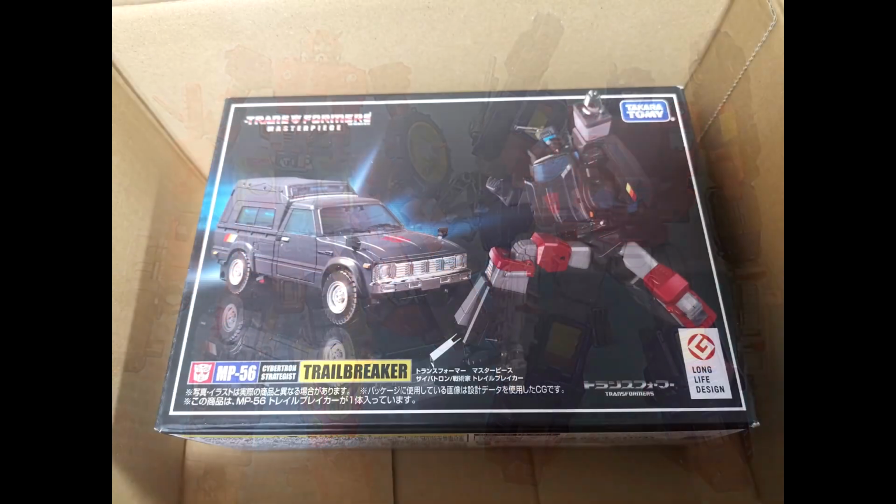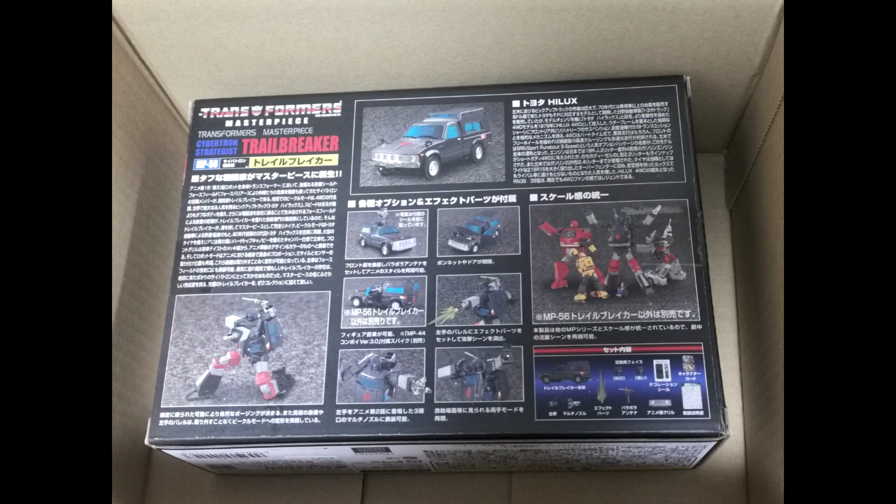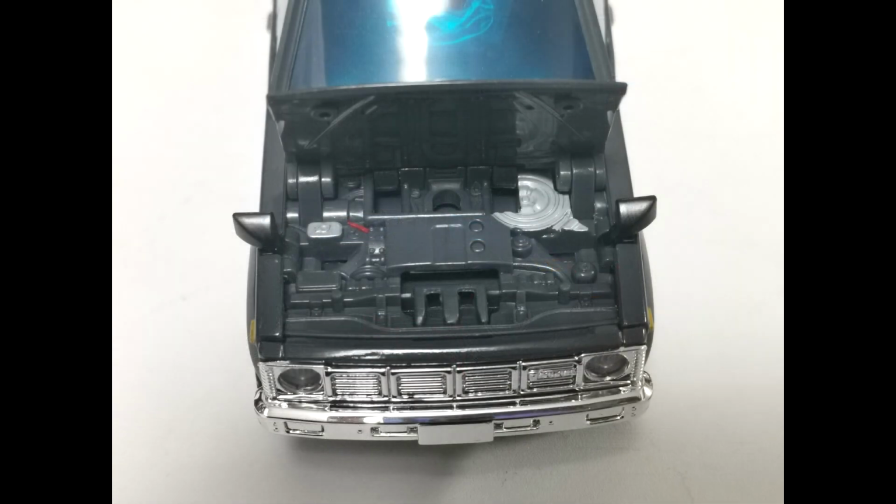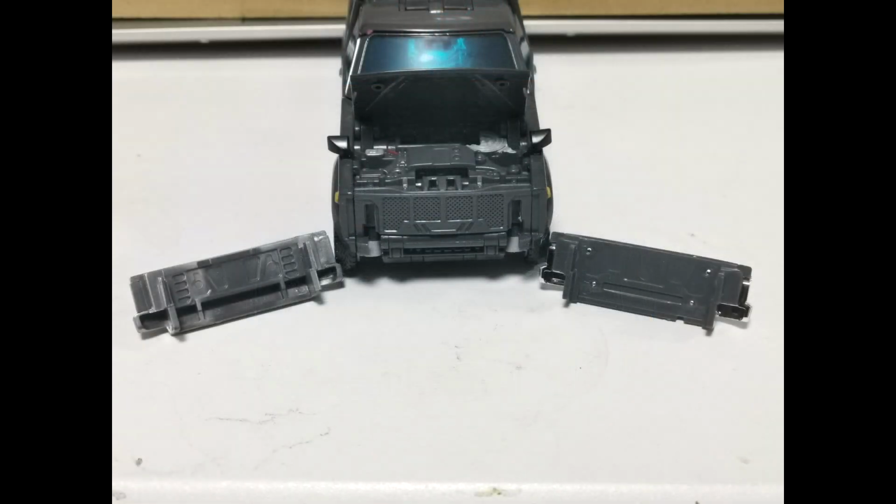All right. First in-hand images of Transformers Masterpiece MP56 Trailbreaker. All right, so you see the box. You got the clamshell. You got everything that comes with it. Nice little blast effect. You can see the alt mode. You can see them open up the hood. You can see the engine and everything. Looks like you get a sticker sheet too as well.